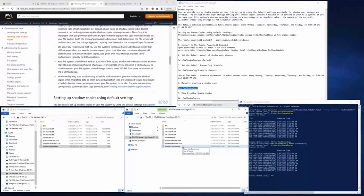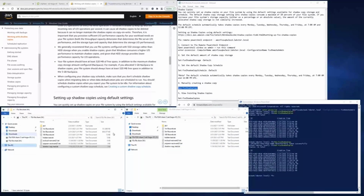So what does that mean from an end user perspective? Well, end users are simply going to be on their Windows PC of some kind, most likely. It could be Macs as well, but this needs to be done from a Windows PC. I see a question about the billing. They're billed as they consume space on the file system, so you'd be paying for it as part of the file system storage consumption.